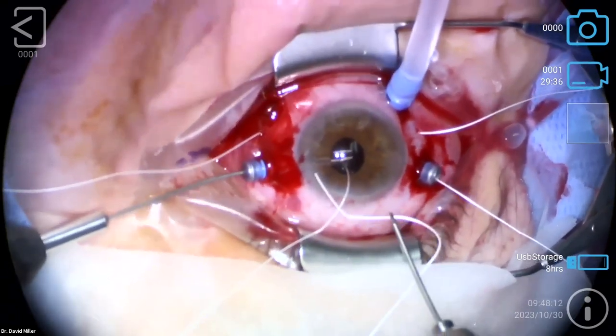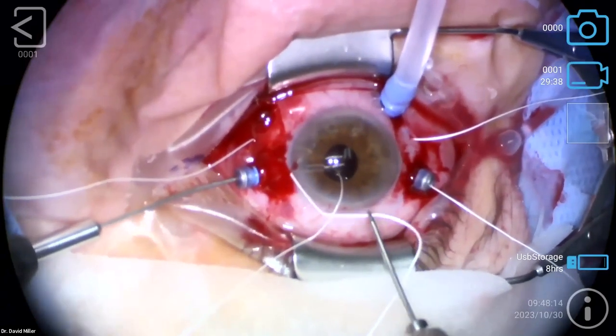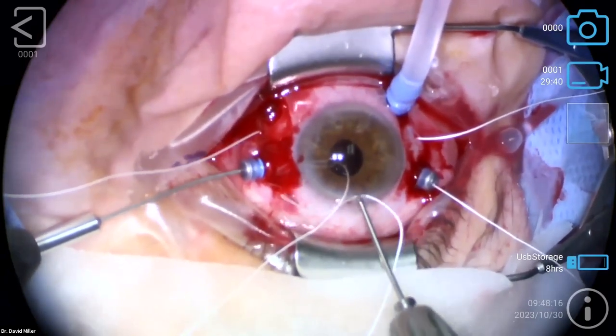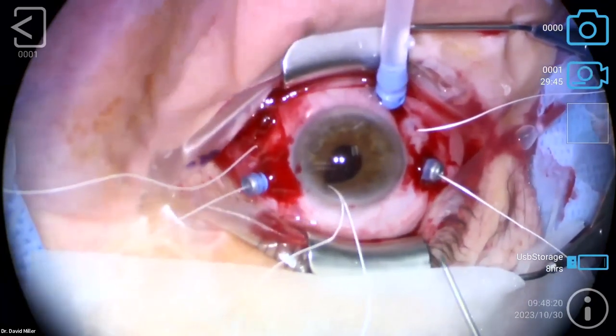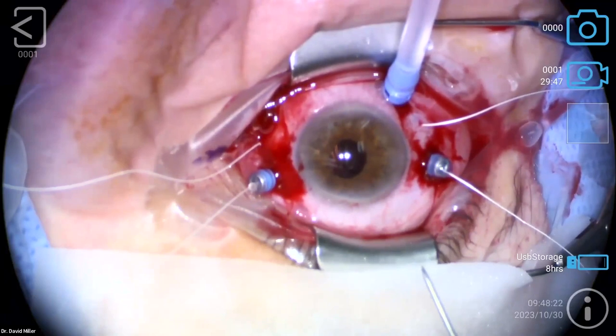Now I'm above the lens implant. So again, you don't want to be twisting. You've got to keep your orientation correct. Look how much easier that is now with the bent forcep to work in that plane.